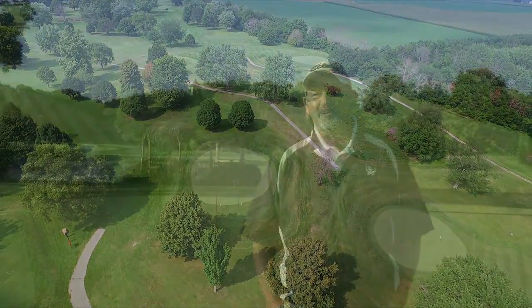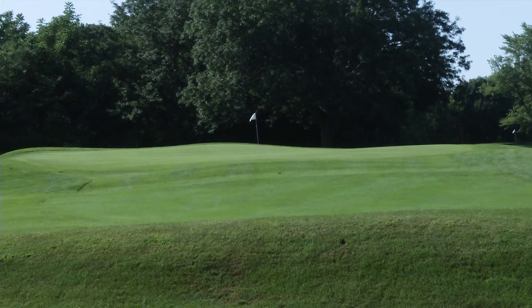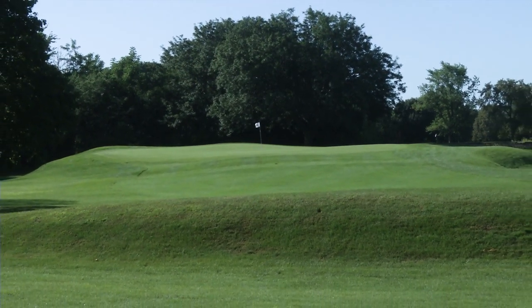All the courses in the area are nice. I always came back to play here. That's why I was a member for 36 years before I took over as director of golf. And it's just a course that every day you play, it's a new challenge. You know, different pins, like whole different greens, but different pins.